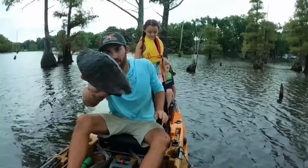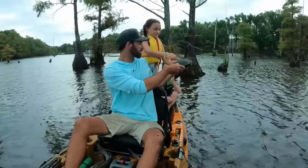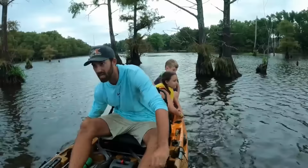Okay, there's our last little creature that we're gonna catch today. A nice little map turtle. Luckily, he was just hooked barely in the leg. Ivy wants to do the honors, letting him go. He's a little mossy. All right, say be free. Be free, baby. There he goes. I'm sure he appreciates that.